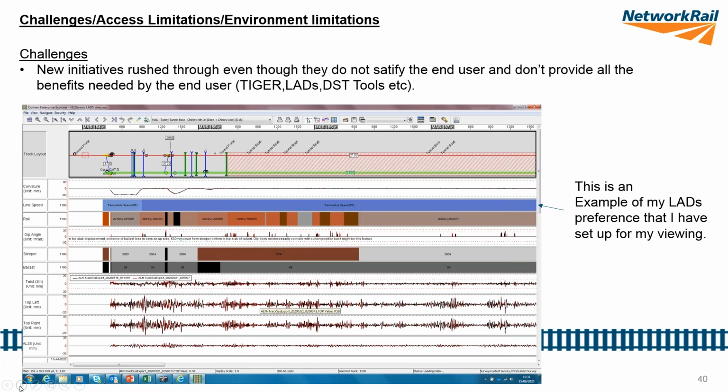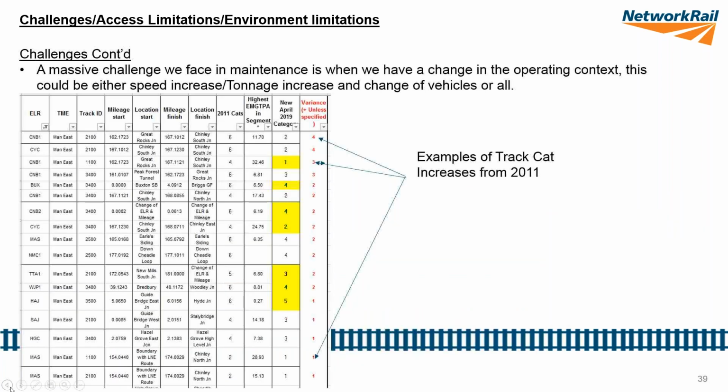Can you just link back to your last slide just to make sure we covered it, if you don't mind? Yeah, you broke up. Oh, sorry. Yeah, so this was the challenge I was talking about, where we have a change in operating context, where tonnage increase, speed increase, or even vehicles, or all increase.